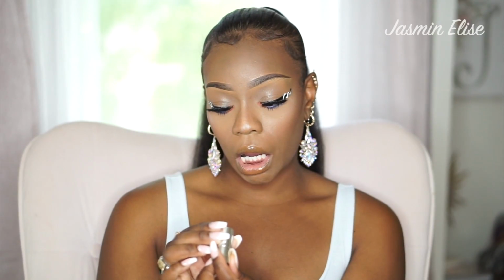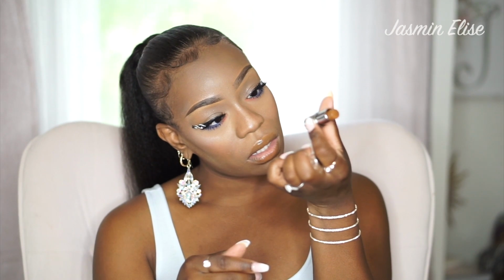And I also have a little tiny foundation. This was by Cover FX. This is in the shade N110.